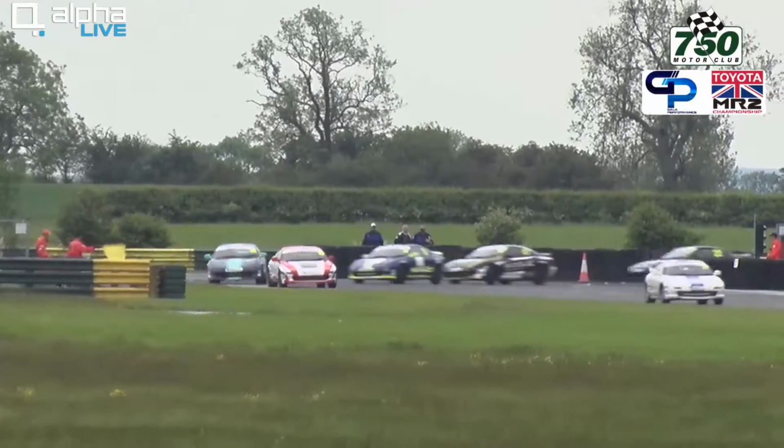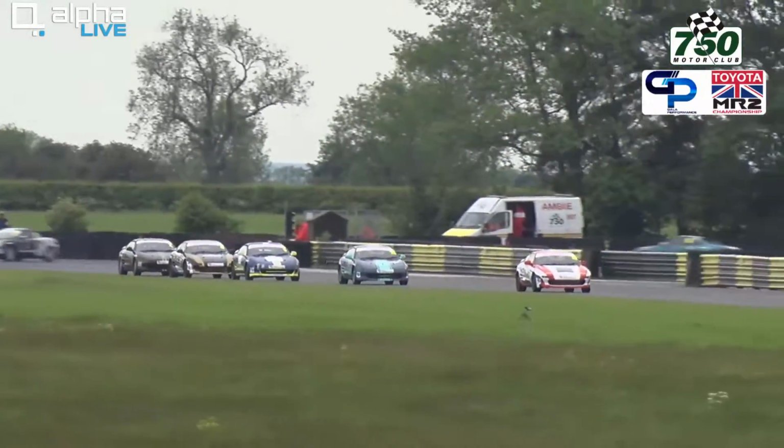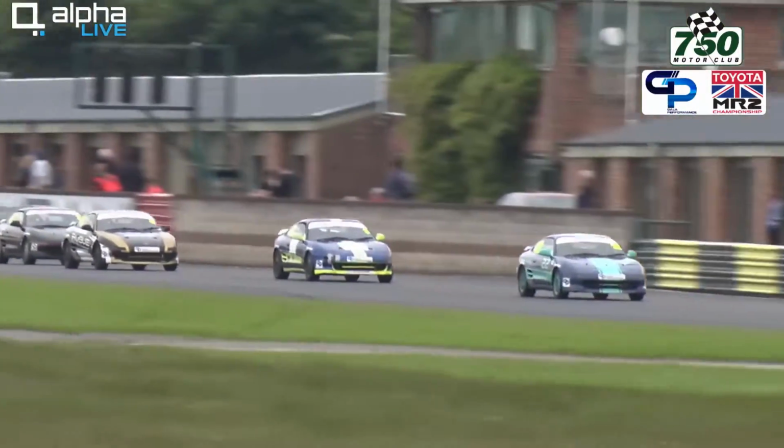Out of the hairpin he comes then. Yellow flags out. Does that mean we're about to go to safety car? No, it's because there's a live snatch in progress down at Clervaux Corner. So the race can continue, but no overtaking allowed into the first corner.